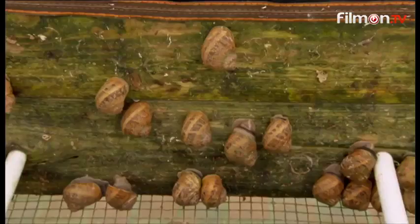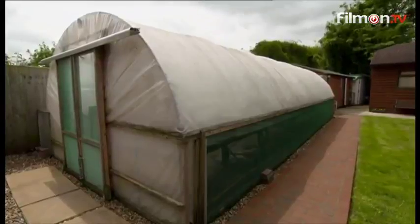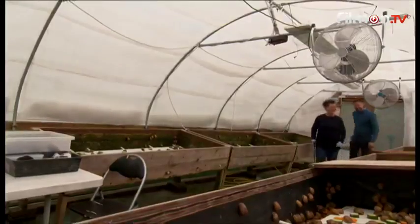And those selected to make this diner's delicacy are destined for a polytunnel nicknamed the Tunnel of Love by Sophie, and she's offered to show me the action. Come in. The Tunnel of Snail Love.